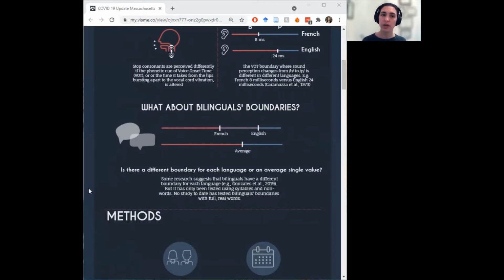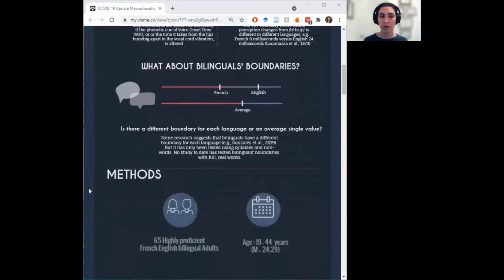Previous research has found that bilinguals do have two different boundaries, but this research has relied on syllables or made-up words. We asked if bilinguals demonstrate different boundaries when listening to full real words.